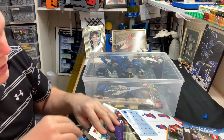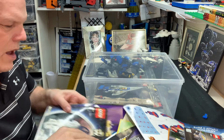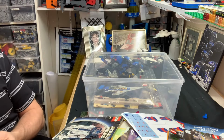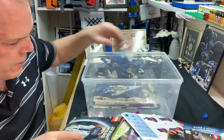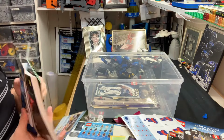So I'm just gonna start piling things back in here now because the rest of the instructions I don't care about really too much. Oh, I should keep that one. I do have a control center. This is online. Read it online. So yeah, this is what I do to clean my room.